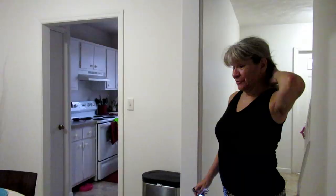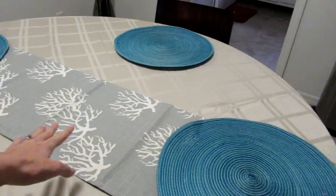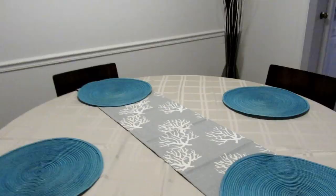Oh, it looks very pretty. You think it's good? Yes. Do you think the table runner is too light? Like it matches the tablecloth too much? Well, do you have another choice? I could get another one. What kind of another one? Oh, I mean, I could like go online and find a darker table runner. It has what colors? Darker gray. Or do you think it looks nice? I think that one looks nice.